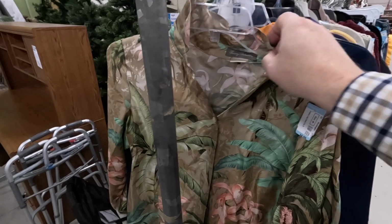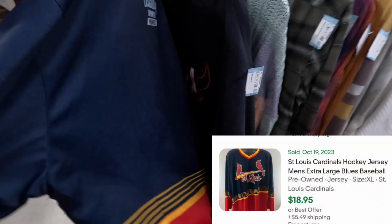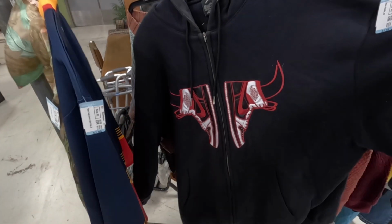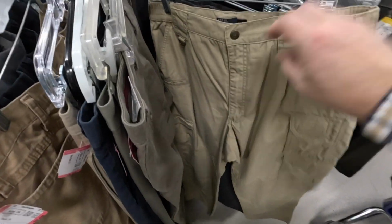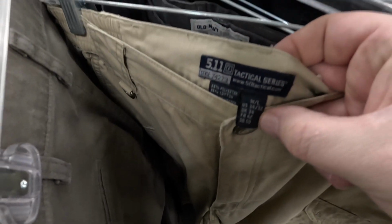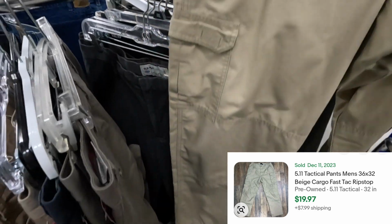All right, off the fresh rack, here's a Tommy Bahama 100% silk Hawaiian long sleeve. I'll take that. That is $4.99. St. Louis Cardinals hockey jersey, probably a giveaway, but I'll take that for $3. There we go. On the Jordan tag, there's a pair of Jordan 1s. Zip up hoodie for $7. Not bad. Always look for the cargos. Here's the 511s. These are good size, 34, 32. I went $6 for them. They are in the khaki colors, so the odds of these not having stains on them are pretty low, but let's go ahead and pick them up anyway.